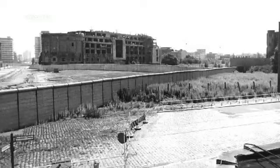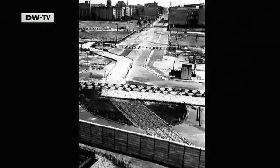Berlin is doubtless one of the most fascinating, if not the most fascinating cities for photographers interested in architecture. The Berlin Wall once ran right through Potsdamer Platz, until everything changed in 1989.